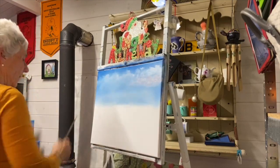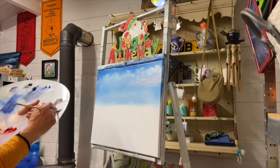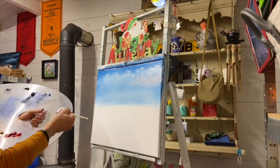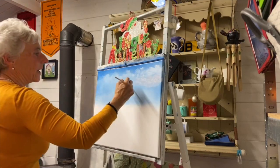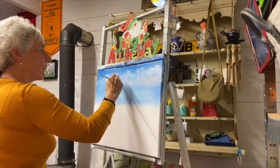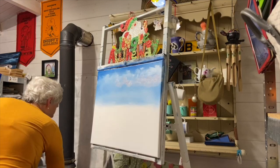Now, when it comes to going back into your paint, just give your brush a little wipe, a little bit more, because otherwise you end up with the blue coming into it, and that'll ruin the colour that you've just come up with. Okay, again, wipe them down.